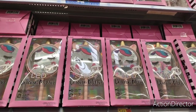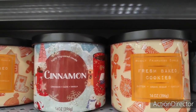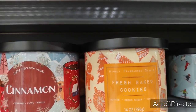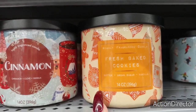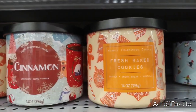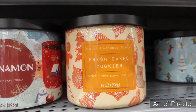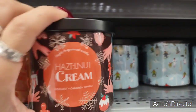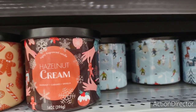That's cute. Oh my gosh, you guys, they have their Christmas cookie. I mean, their Christmas scents are out. How cute. This is fresh baked cookies. These are $6.97. Cinnamon. How cute is the packaging? And they also have, look at it, hazelnut cream. And they have another one in hazelnut cream.